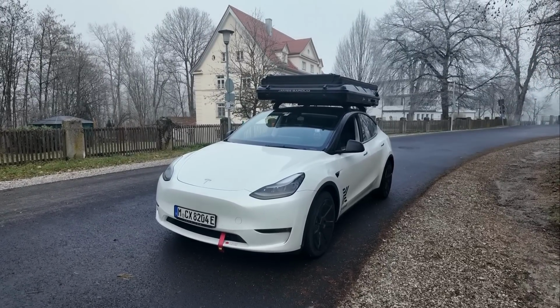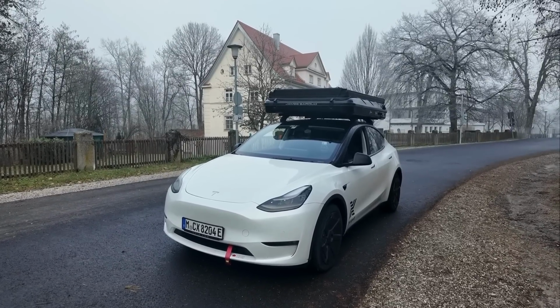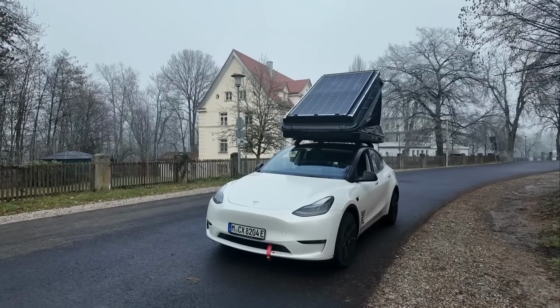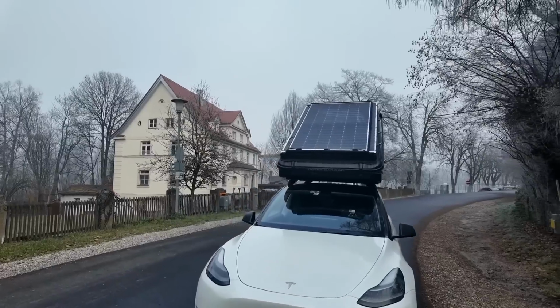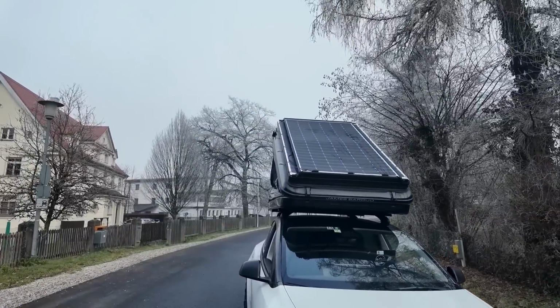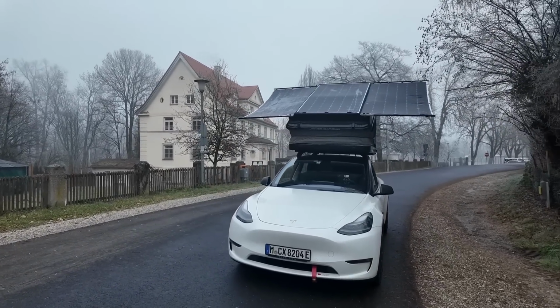The foundation of my solar setup is my rooftop tent, which is mounted on standard roof racks and can be folded up. On top of that, I designed an additional box to house the solar panels. There's a 375-watt peak solar panel mounted on top, which is always angled towards the sun. That means it's generating power whether the tent is open or closed. There are also 2 additional panels on the sides. These can be folded out and are secured with latches. During driving, they stay locked in place without any issues.